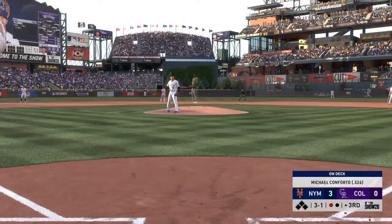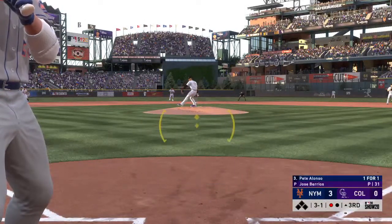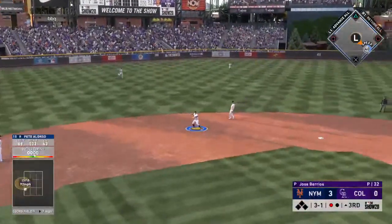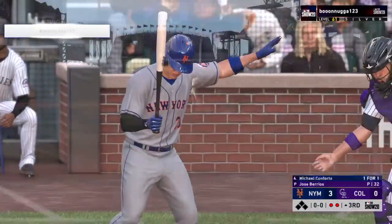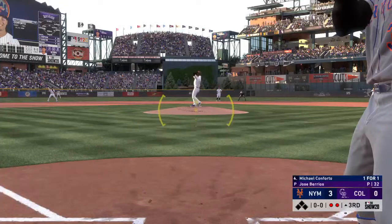A little too tall that time. 3-1 now. 3-1. Michael Conforto is on deck. Chopper to short. Throw to first in time, and there are two gone now. So bases are empty here with two gone. And up next, the left-handed hitting Michael Conforto.